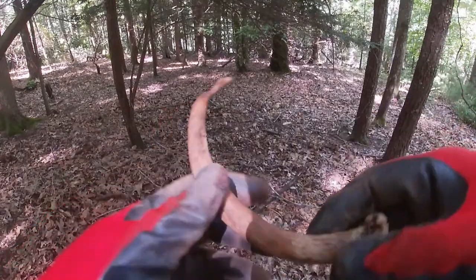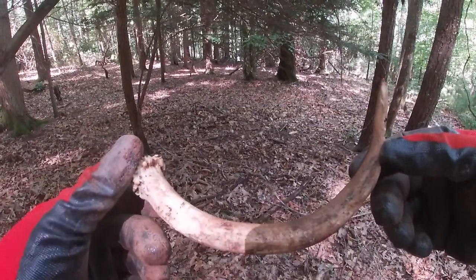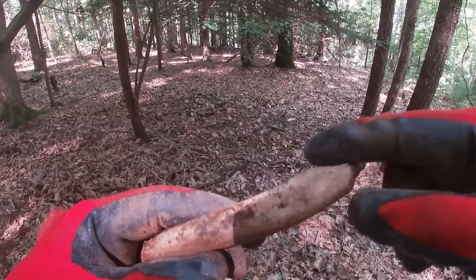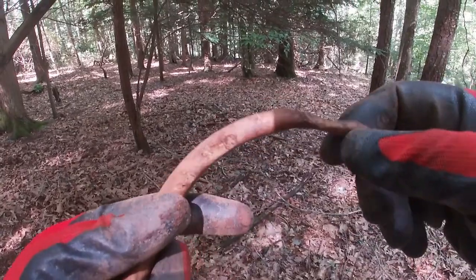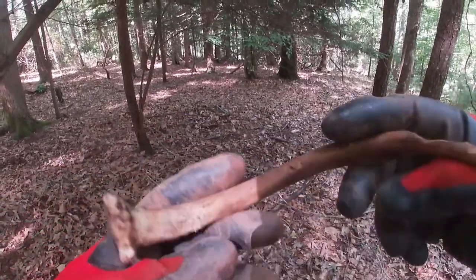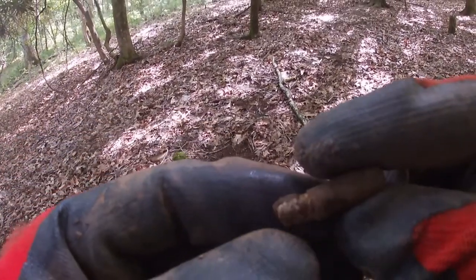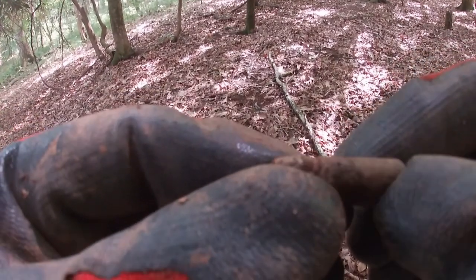Well, it's not metal, but found a little shed. Looked like it could have been a little spike. Starting to grow something right there. It's like mice or squirrels has chewed on it a little bit. We'll put it in the bag, keep swinging. There's some kind of bullet. That's an odd looking feller.